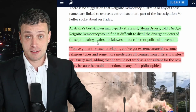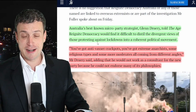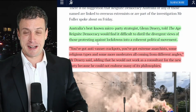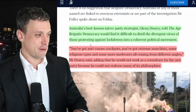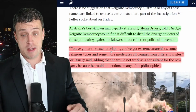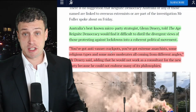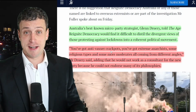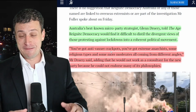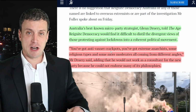Now this is actually a pretty interesting statement he made, because it wasn't long after that I got an SMS on my phone, and it was from Glen Druery. That's right, he wanted to meet and talk about the potential for me starting a political party. That's right, after these remarks, anti-vaxxer crackpots and extreme anarchists. And no joke, we met, we talked. He suggested that I start a micro party and name it something to the effect of the anti-lockdown party.